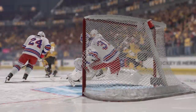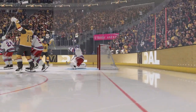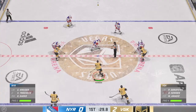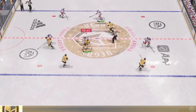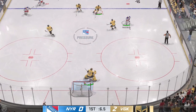He gets embarrassed this time as he gets beat clean. The Golden Knights are now up by two, and they have really looked like the dominant team that we expected them to be here in this opening frame. Yeah, they dictated pace right from puck drop, and they've held possession, and it's the reason why they have a majority of shots on goal, and they've been rewarded for their efforts, James.